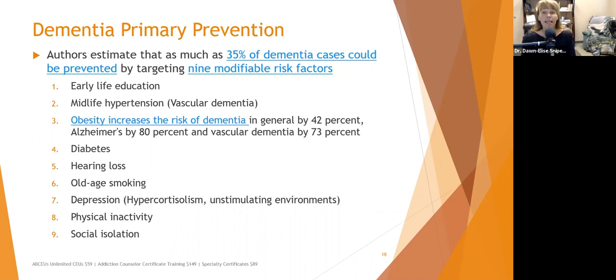Depression is associated with dementia, as we talked about earlier, and this could be due to hypercortisolism, like we talked about, or just unstimulating environments. When people are depressed, they become physically inactive and withdrawn, and they're not doing much to move their bodies. They're not getting as much oxygen into their system, which may contribute to cognitive decline.